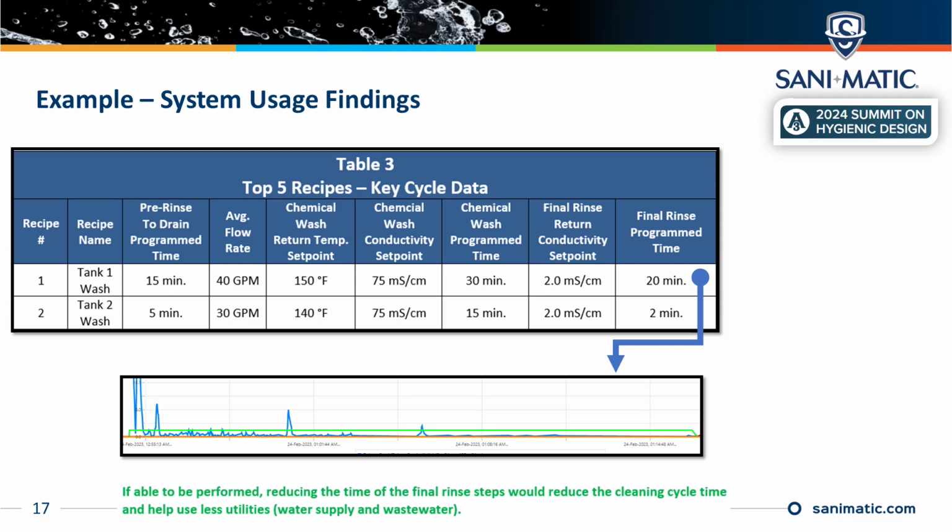If you're not familiar with CIP, on the final rinse steps, you are looking for pure water coming back. On a system that's not as advanced, you can just do that by time. So when you first start the system, you can say, I'm going to literally watch the rinse water come out and come back, and once it's clean after that final caustic wash, everything's looking good, I can go into my sanitize step.